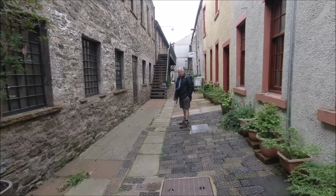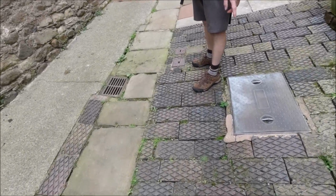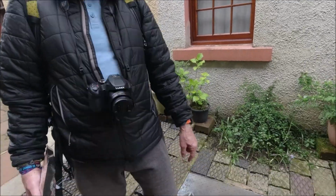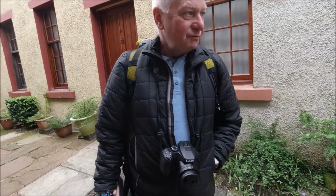Keith can sniff a bookshop out at 1,000 yards, I'm sure. There used to be streets in Warrington where the pavement was like this. Crooked. No, with these cobbles, bricks. Ford Street in Warrington was one that I remember because my friend used to live on it.